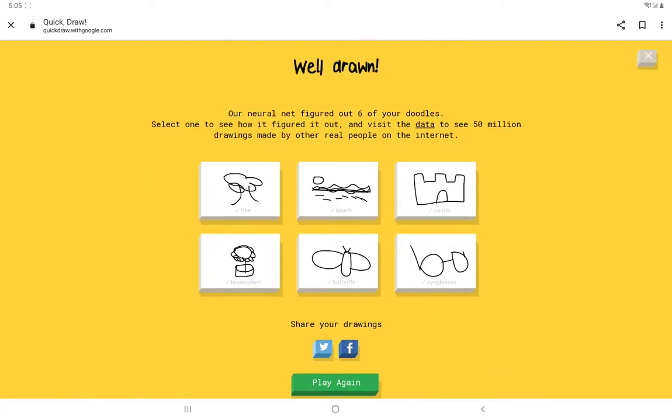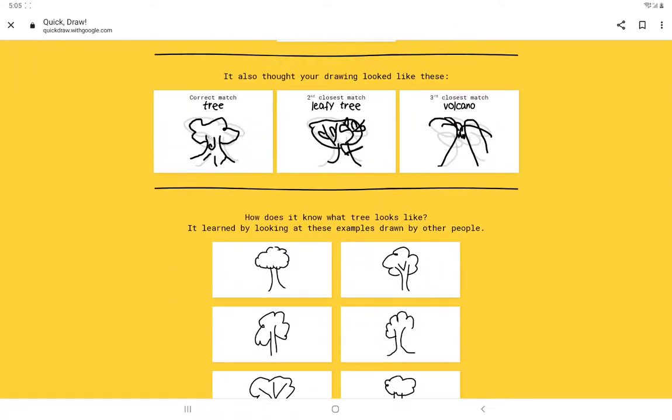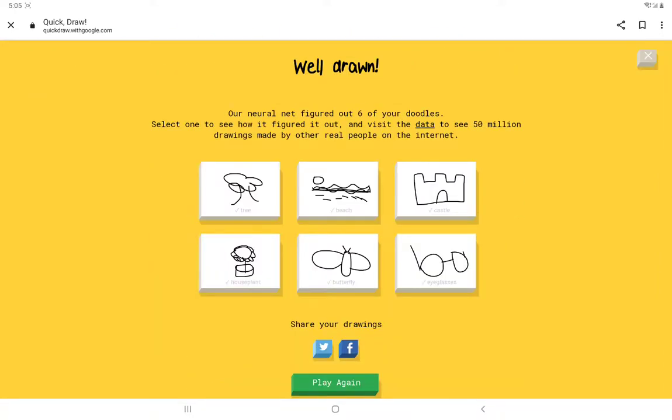Hey, got it, guys, finally. Sorry about my bad drawing, you know. Tree. This is a tree. Yep, some good ones. These are from different people from around the world, guys. You can look at that.